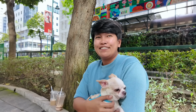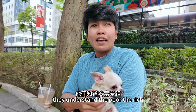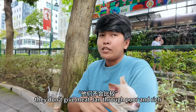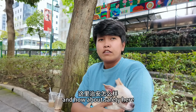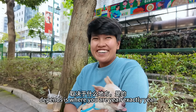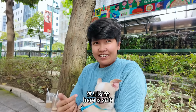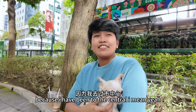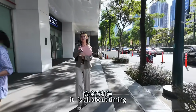So, what do you see in the gap between the rich and poor? They don't understand the poor, the rich. They don't give a mind to poor and rich. And how about the safety here? Safety for me? So-so. Depends on where you are. But here in Taguig, it is quite safe. Because I have been to the central, I mean, the old town, I think it's not safe. Depends, it's all about timing.